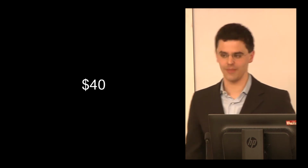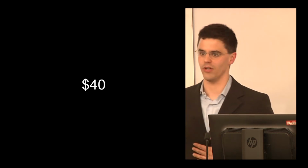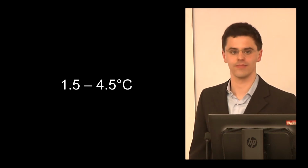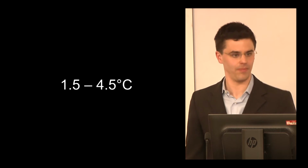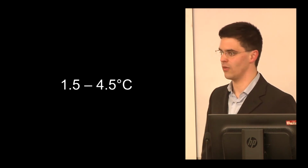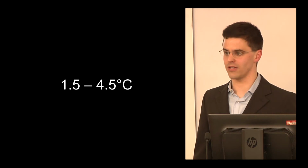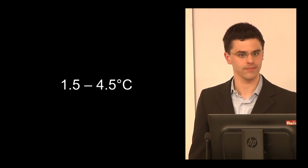But for now, let me expand this by another number to keep in mind for the rest of this conversation, or a range of numbers: 1.5 to 4.5 degrees centigrade. Now, I trust that many of you here would know what that is. Climate scientists call it climate sensitivity. What happens to temperatures eventually as concentrations of CO2 in the atmosphere double?